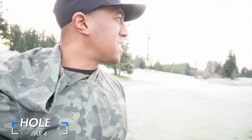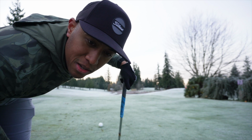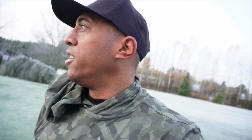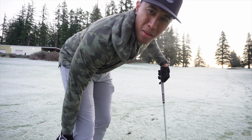We're on hole three. This is a short par four, about 260. It's a little dog leg up a little hill left. So I'm gonna go ahead and do like a little punch 5 iron. A little bit on the right side, but we have a good shot. Just got my second shot, probably about 30 yards out.